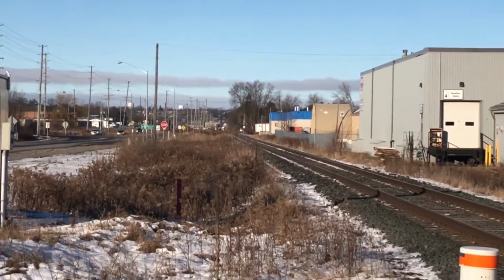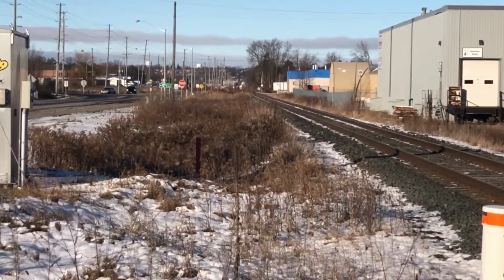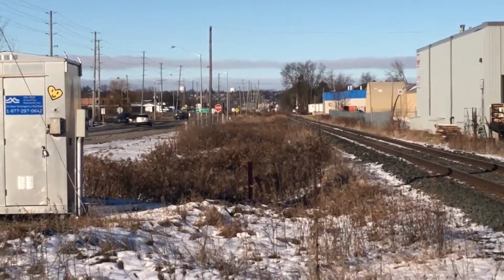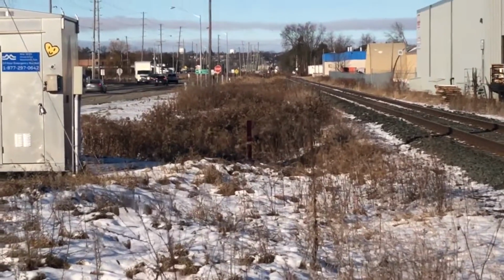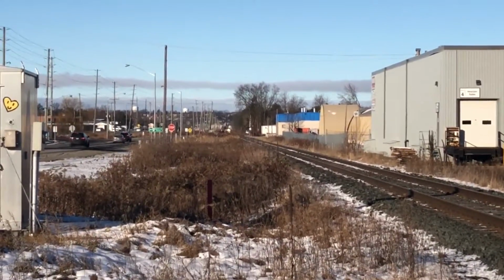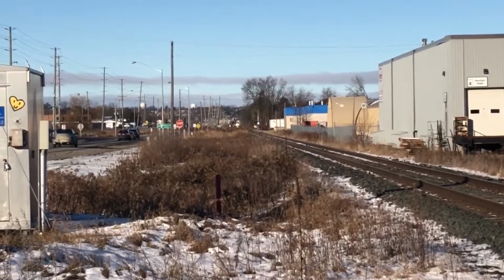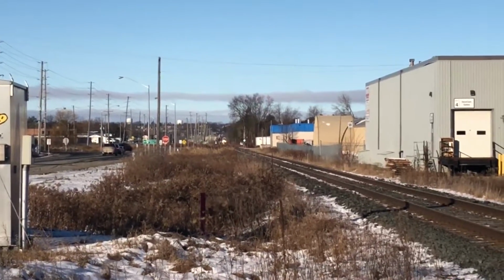Okay, we are at Holland Landing right now, and we have a southbound GO train coming. The Alpha Crossing just activated.